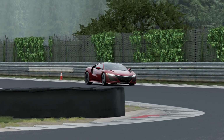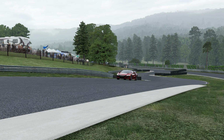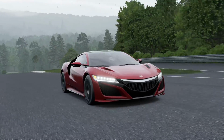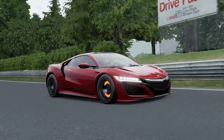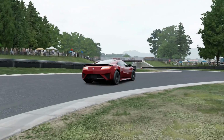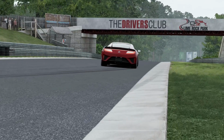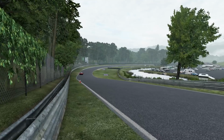And this is a vehicle that weighs as much as the Lamborghini Centenario. It weighs almost 4,000 pounds, and I wouldn't have known that until I looked at the stats. I wouldn't know that from driving the car. It doesn't feel big, it doesn't feel heavy. It feels as lively as the NSXs of old. You don't have to be a moron with the handbrake to get the car sliding around.